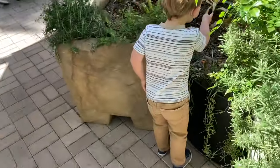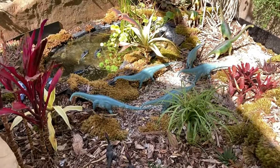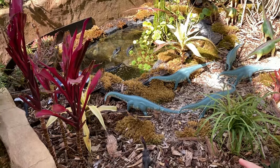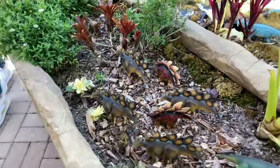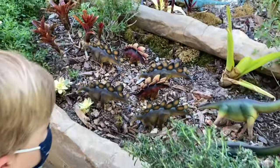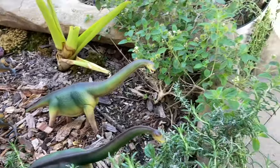Dad, look at all those. Look at the big ones. Oh, yeah, bud. And there are some dolphins. What are those? Stegosaurus. Yeah. And another one. What are those, Riv?